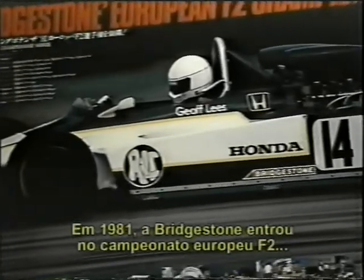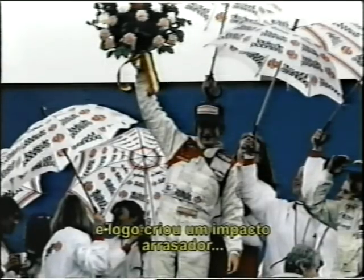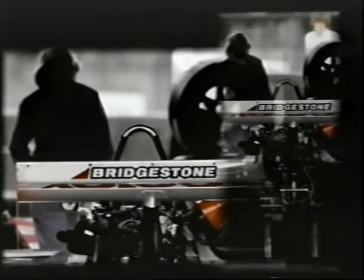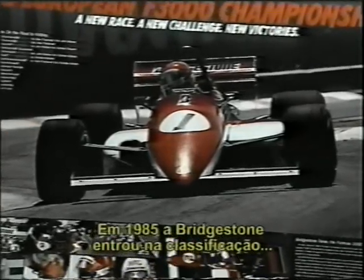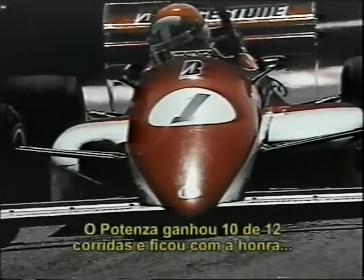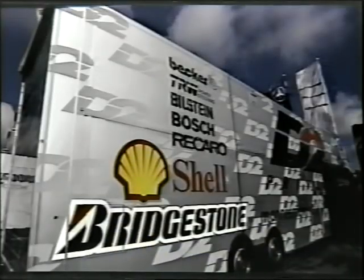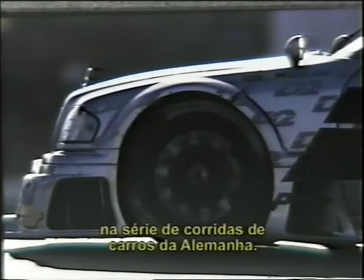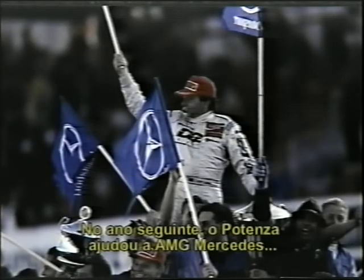In 1981, Bridgestone entered the European F2 Championship and quickly made a smashing impact on the European race scene by taking the flag in just its second race. In 1985, Bridgestone entered the newly established F3000 classification. Potenza won 10 out of 12 rounds and clinched the honour of equipping the first F3000 champion. From 1991, Bridgestone began its participation in the German touring car series. The following year, the Potenza helped AMG Mercedes to win the championship.